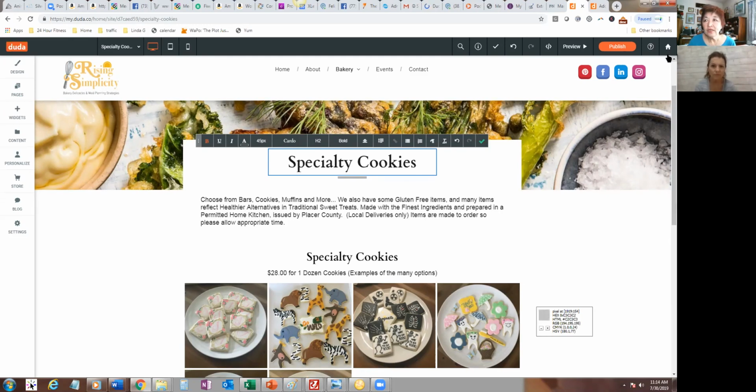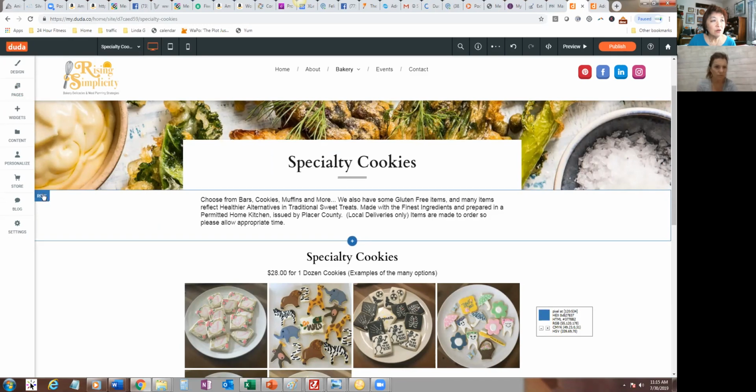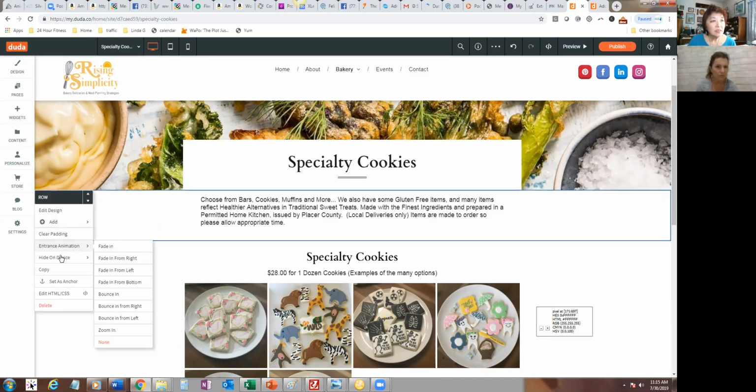And one of the things you can do is on the anchors, and again, this may be something we'll cover more in the secondary training we do, but what you may want to do is maybe have a summary of all the different kinds of cookies you have, like an index. So let me show you what that would look like. So I'm going to go to this row, click on it. I'm going to add a column. Where's the arrow? Add a column.